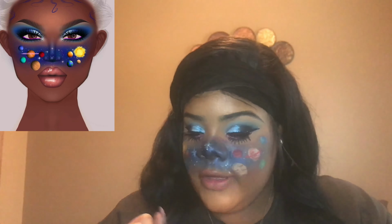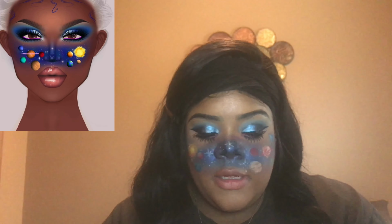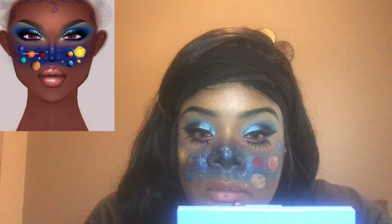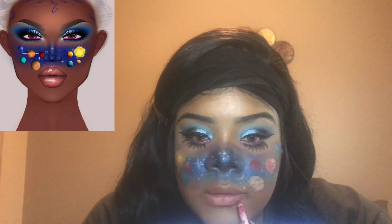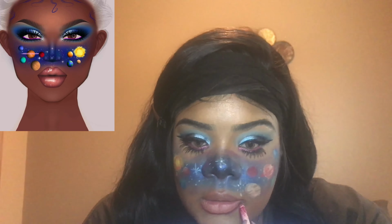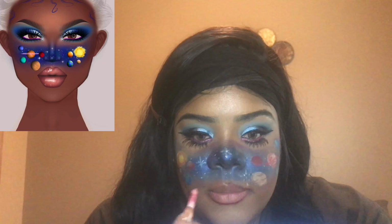Onto the lips. Good lord, this desk is a mess. So the lips are pretty simple. It's just a little bit of lip liner, a nude color, and some gloss. I'm gonna line my lips very lightly. Not too much.